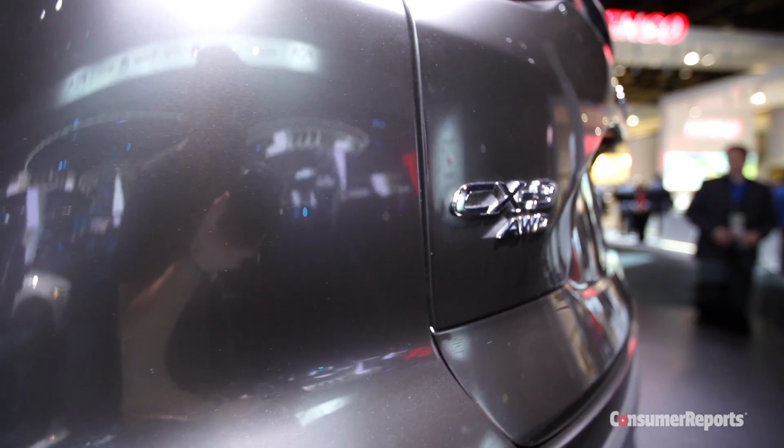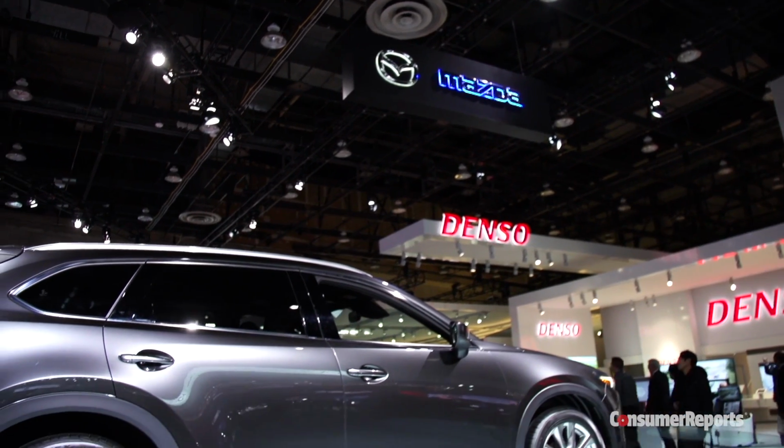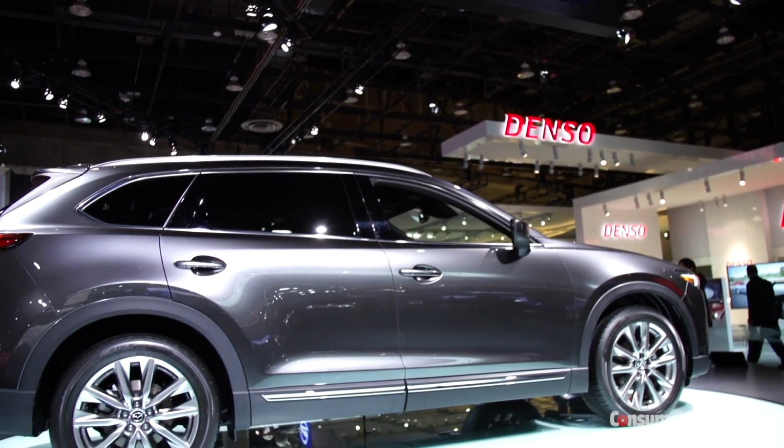Now, our Consumer Reports surveys show that Mazda has a lot going for it. The cars are typically very reliable and have high levels of owner satisfaction. If Mazda can deliver with the new CX-9 an enjoyable to drive, fuel-efficient SUV, it'll be quite an accomplishment.